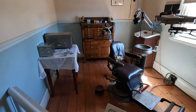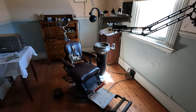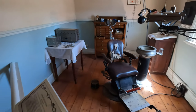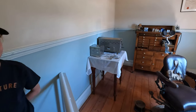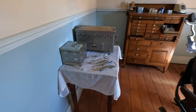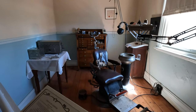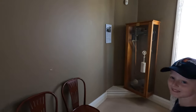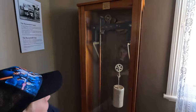Imagine getting your teeth yanked out of a chair like that, Cam. Hey. I don't think I would want to be a miner back then. Have a look at all those old dental... Definitely not like the dentist I go to. Nope. Bit gnarly. It's a bit spooky, to be honest. The wall, floorboards creak. Old school grandfather clock. Something out of a horror movie. It is. It reminds me of Harry Potter.